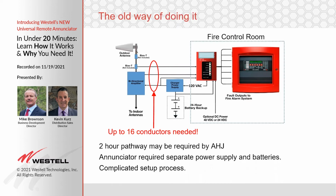And if you want to add a further complication on top of that, some AHJs might look at that line and say, well, that needs to be a 2-hour protected pathway. Now that connection got expensive, it got complicated. A lot of these annunciators that are out there now require a separate power supply and battery backup. So there's another one, and quite honestly, they're pretty complicated to set up.